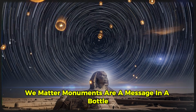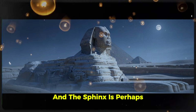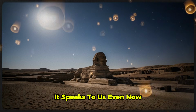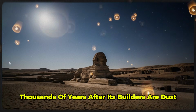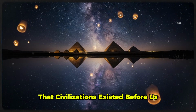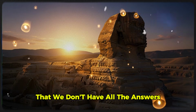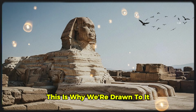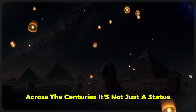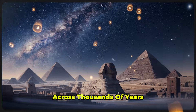Monuments are a message in a bottle. They're time capsules sealed in stone instead of glass. And the Sphinx is perhaps the most eloquent time capsule humanity has ever created. It speaks to us even now, thousands of years after its builders are dust, asking us to remember that we are not the first, that civilizations existed before us, that mysteries persist, that we don't have all the answers. This is why we're drawn to it. This is why it calls to us across the centuries. It's not just a statue, it's a conversation. The builders are speaking to us across thousands of years, and we're listening.